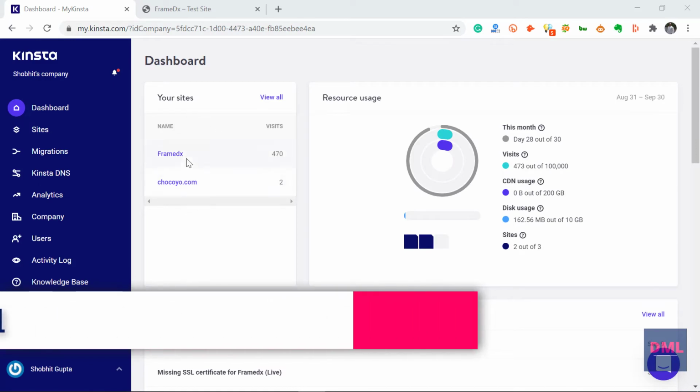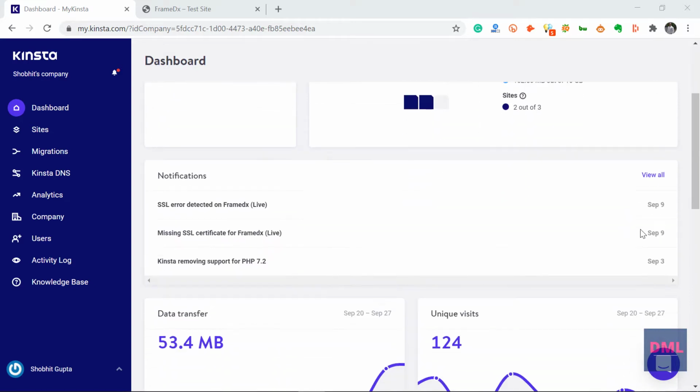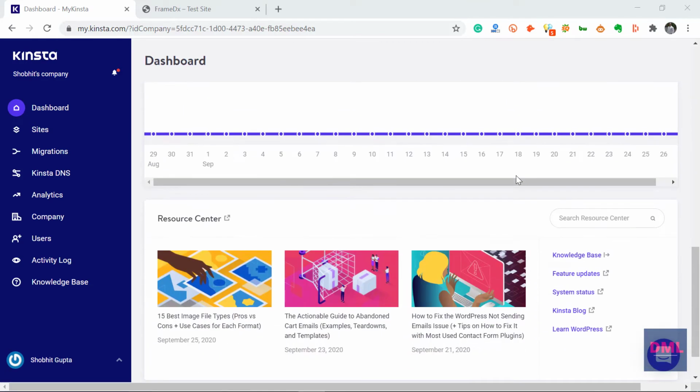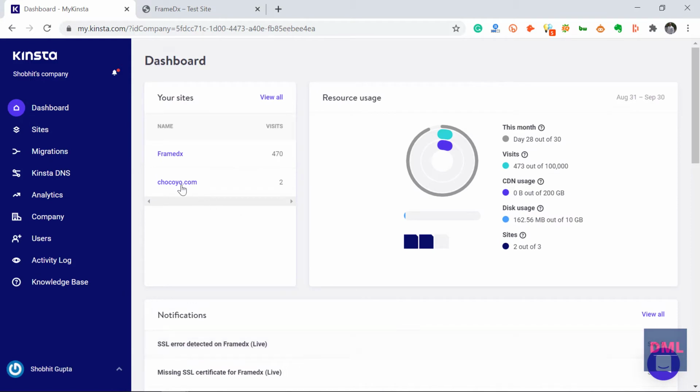On the left part, I have my websites listed here. Then on the right, there's a resource usage section where I can see the number of visits, the CDN usage, and the disk usage details. Then there's a notification section. Then I have data transfer and unique visits, insights, the CDN usage, and then at last is a resources section. So let's have a quick look at the other tabs present here.